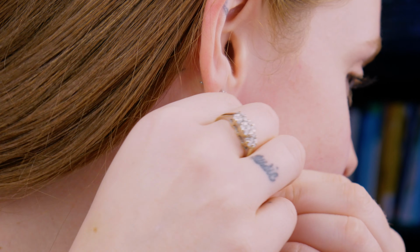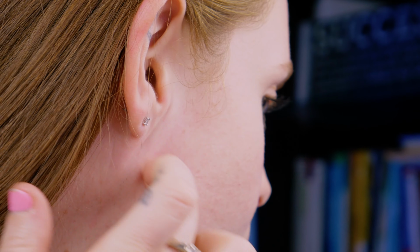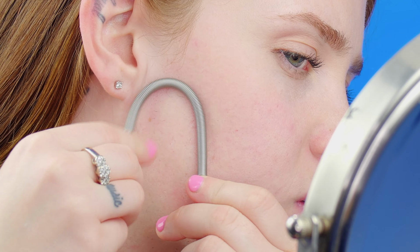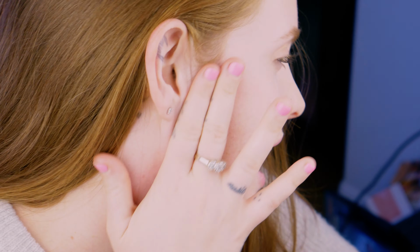So we're just gonna go like this, just back and forth. As you can see, it already took out all the hairs in that whole section. There we go. And it feels so smooth. Afterwards there's no hair there. It's so smooth. It's exactly what you want it to feel like.